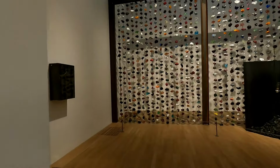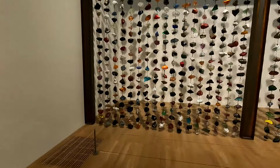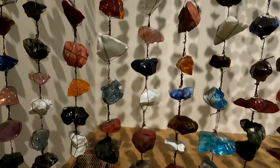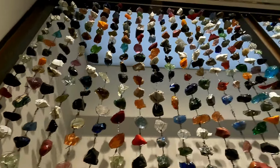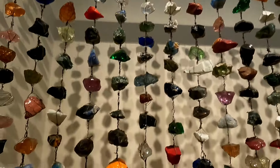But just through this doorway, this I was impressed with. Taking all these crystals and rocks, and just simply wired them together. But I've got to be honest, and I'm sure there are a lot of rock hounds out there who'll agree with me, this was something special.